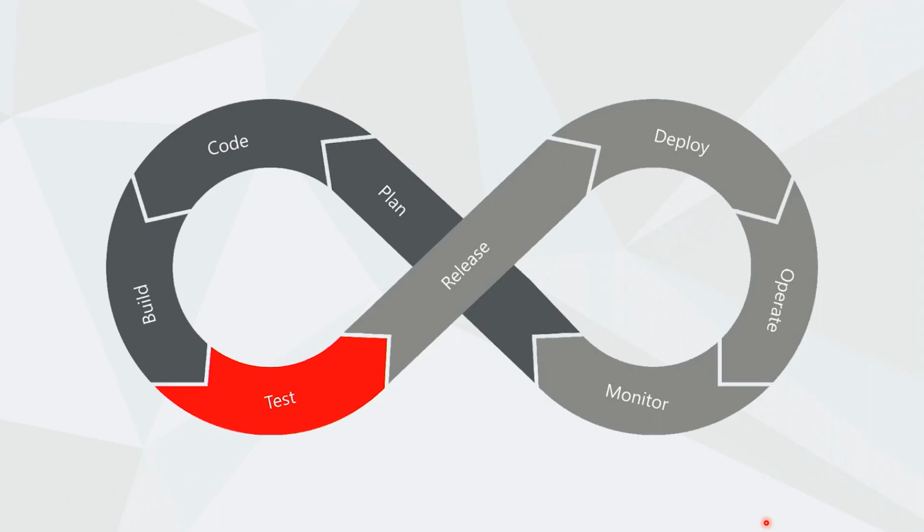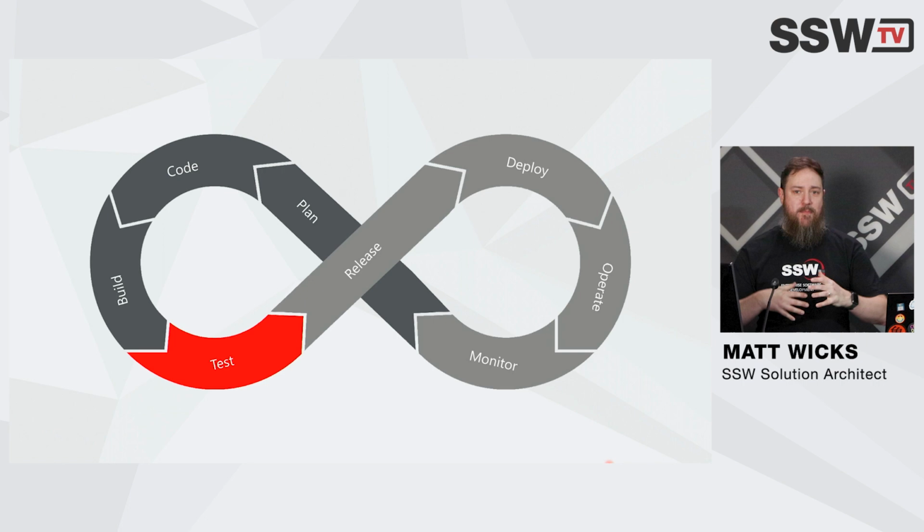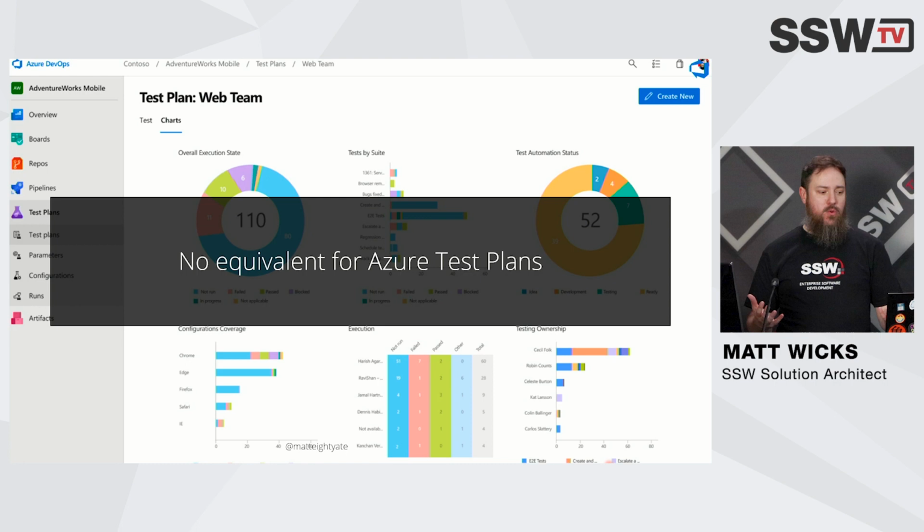If I can get, hey, there's four different things wrong with it, let's just tackle it and get it done. Of course, after we build, we test. Now, we've covered automated testing already as part of builds. I don't really want to cover that again. What I want to do is look at manual testing and test analytics. Now, Azure DevOps has a cool test plans runner, and it's got awesome analytics. This is all around manual tests. There's no equivalent in GitHub, unfortunately.